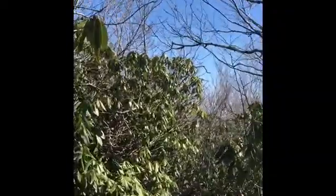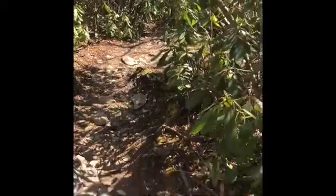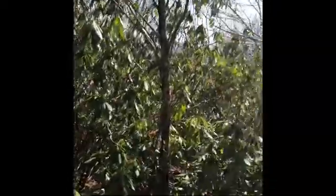But the weather looks pretty good today and maybe into tomorrow. I'm not sure about the following days. Might start raining, so I'm gonna keep going. I'll get my reward when I get out of the Smokies.